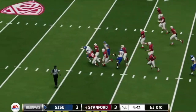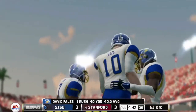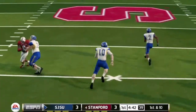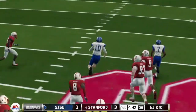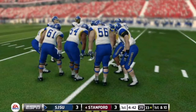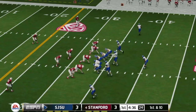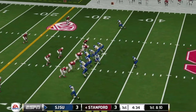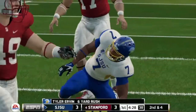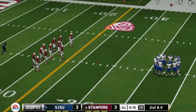He's at midfield. And he's tackled around the 33-yard line. That's a gain of 40 on the play. That makes it first and 10. So we've got a first down after a great running play. Takes it up the middle for a nice run. Good for a gain of 6 yards. That'll make it second and four.